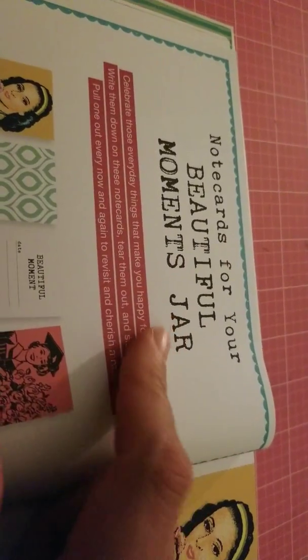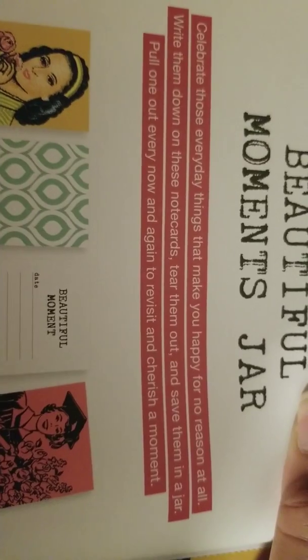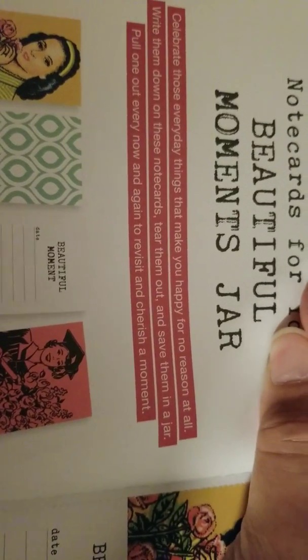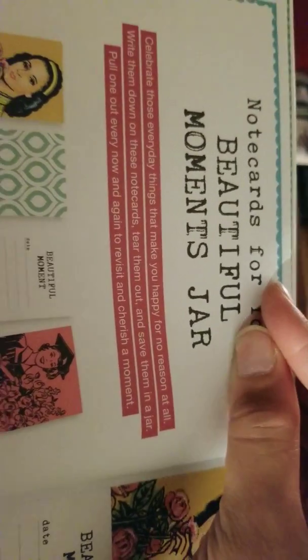So this I really like. This is called Note Cards for Your Beautiful Moments Jar. What you're supposed to do is write down, like it says there, celebrate those everyday things that make you happy for no reason at all. Write them down on these note cards. Tear them out and save them in a jar. Pull one out every now and again to revisit and cherish a moment.